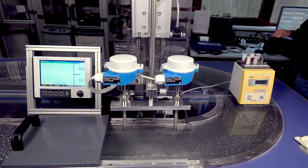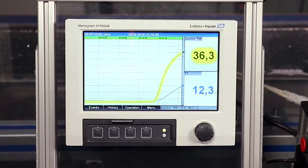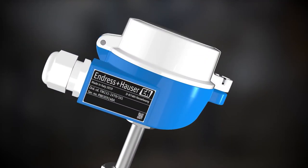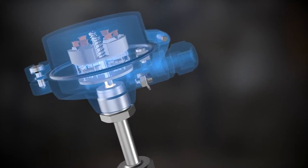Now we ensured an accurate and well-protected sensor signal. But what should we do with this signal? We need intelligence, and this intelligence is inside the terminal head of our thermometer, the transmitter.